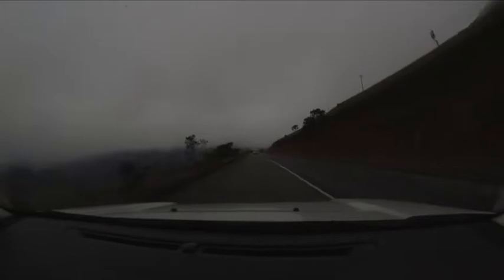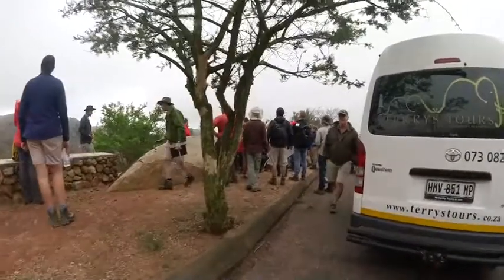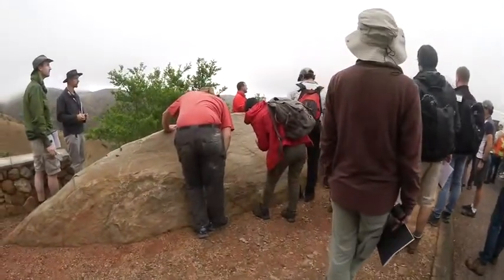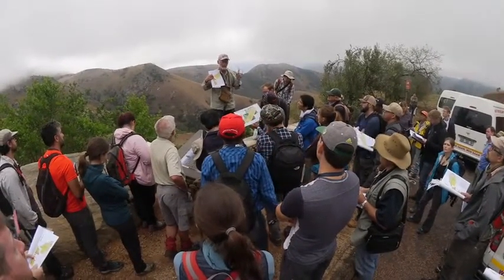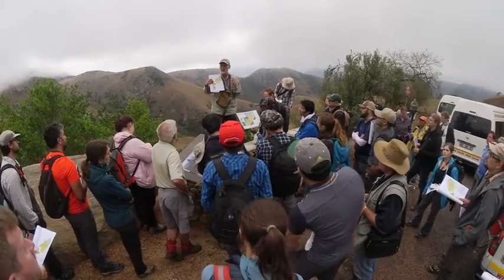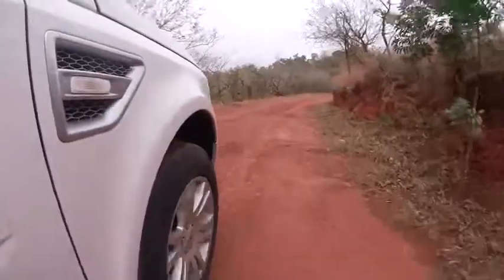It looks like our timing is perfect, and we've just caught up with a team. And right at the top of the conglomerate, the world falls apart. We get the extrusion of one lava that blankets the entire Barberton Greenstone Belt. It is the best marker horizon in the entire Greenstone Belt.